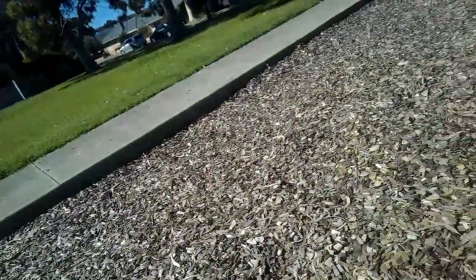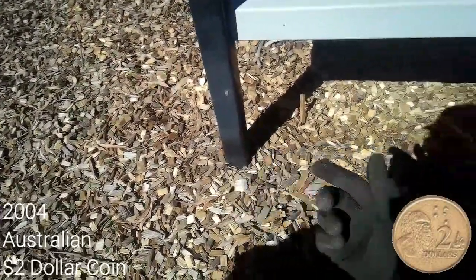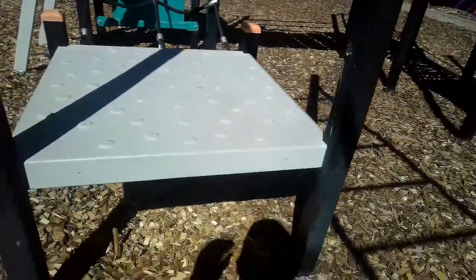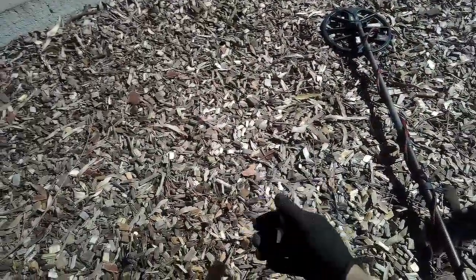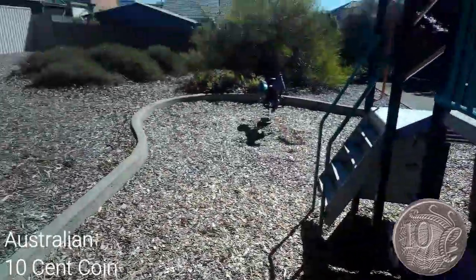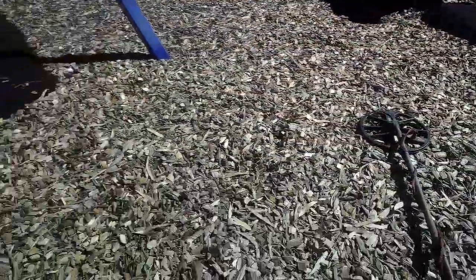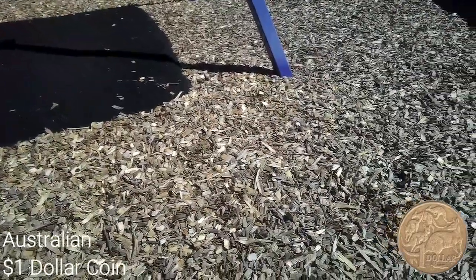Okay, so we're at the playground now. Not much luck in the dirt, just a couple of ones and twos. But we have a nice $2 coin, and we have a 2004, recent drop right next to the play equipment. Keep on going. So, just a 10 cent piece, but at least I'm getting something. Not much luck today. Okay, so another target for a little $1 coin. Things are looking up.